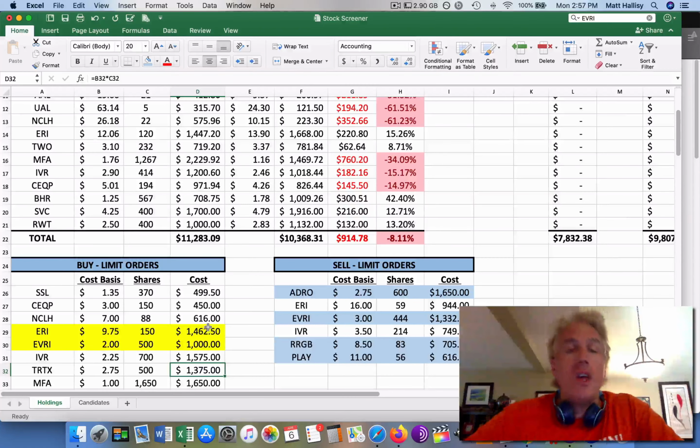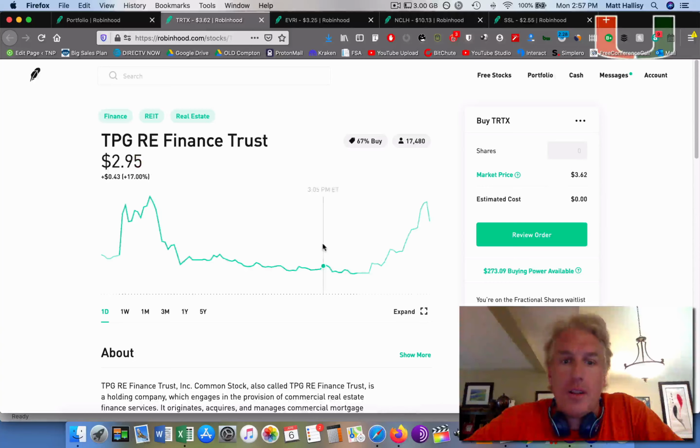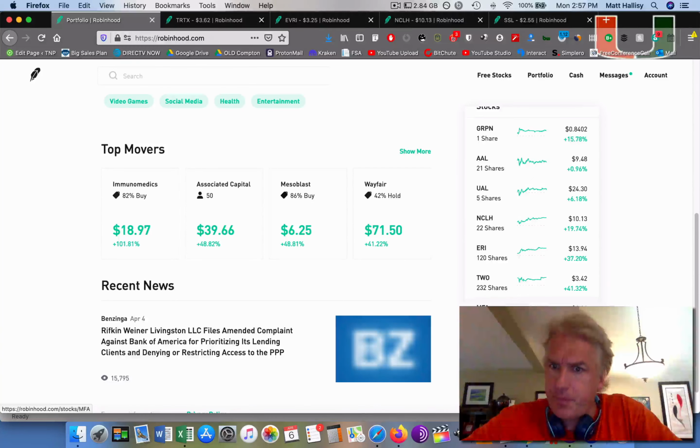Now, the other one that's one of the other four that's really slated to perform really well of all the REITs, and it's in a good place financial-wise, is this one, MFA. So, and this one right here, if we looked at, let's go MFA. I think I own that already.